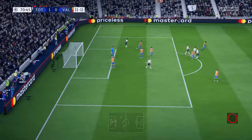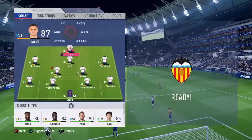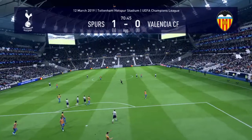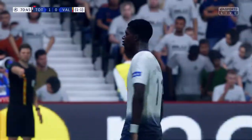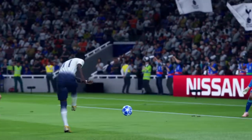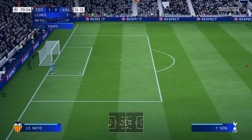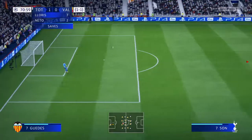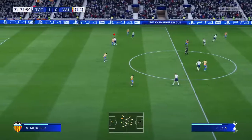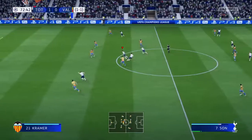He's gone for power lead. But it's wide. Well, no real direction, but the power was there. And you're right, it's just gone past the post. It's with Garay. They've lost it.